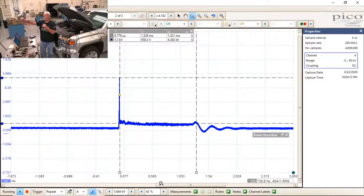It won't be in the thousands of volts. It'll be in the hundreds of volts. You'll still see the length of your spark line, so you'll know how long the spark occurred, but you won't be able to pick up on a lot of the other stuff that's going on in the cylinder.